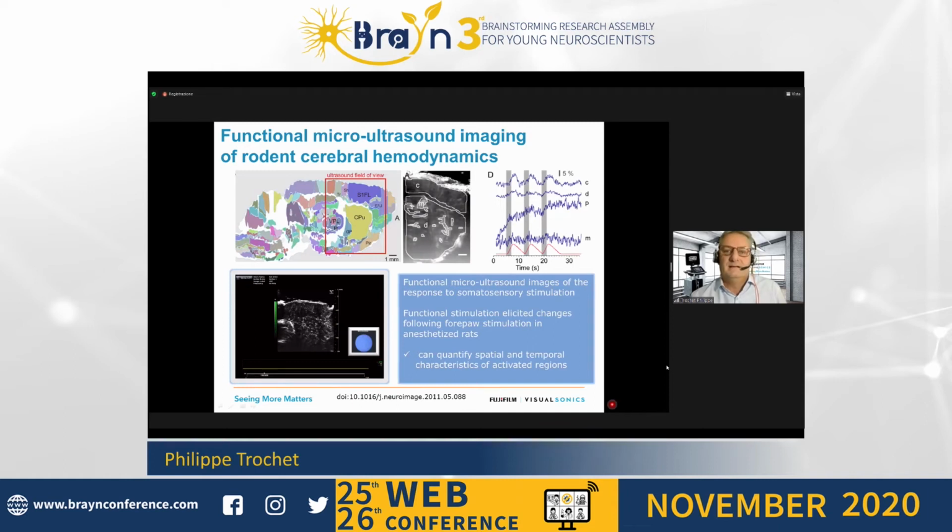Here we are looking at the cerebral hemodynamics in rodents. So this is the brain of a rat. The skull is open here because on the rat the skull is thicker, so you have more attenuation of the ultrasounds. But we can look at the cortex and the subcortex. And when the rat is exposed to a stimulus, you can trace the forepaws as an example. You can quantify the blood volume in different regions of interest during the neuronal stimulation.